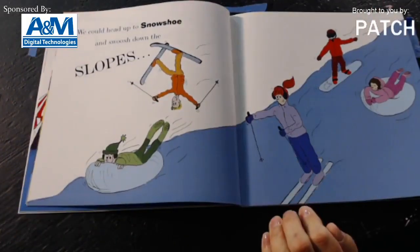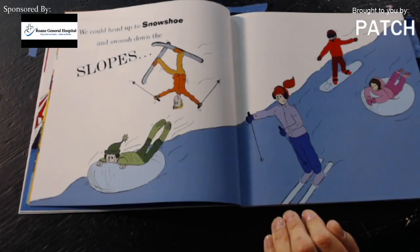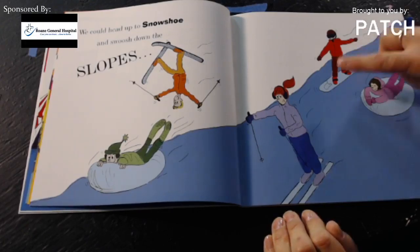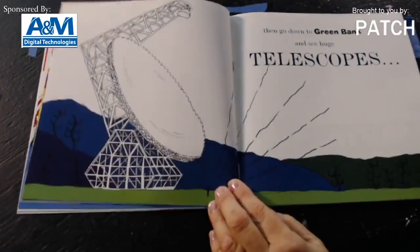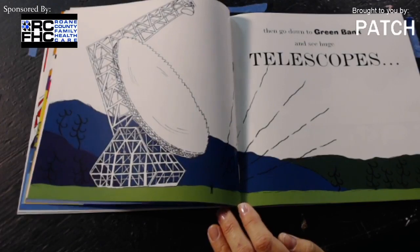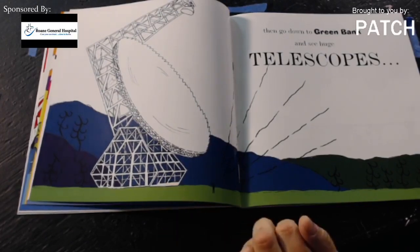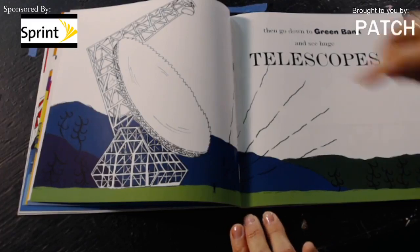We could head up to Snowshoe and swoosh down the slopes. Then go down to Greenbank and see huge telescopes. And it's huge, and if you ever see that, you'll be like, whoa, that is super big.